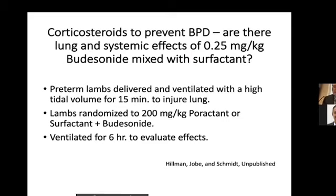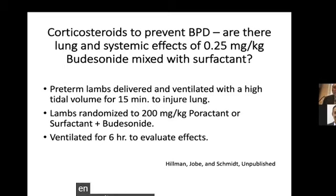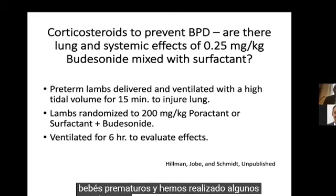So there's this new approach, which is being studied in two large studies, one in Australia and one in the US by the NICHD Neonatal Network, on corticosteroids to prevent BPD. This is mixing budesonide with surfactant when you treat these preterm infants. And we've done some lamb studies.